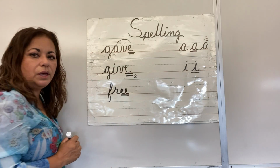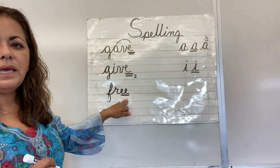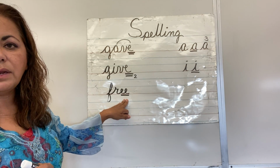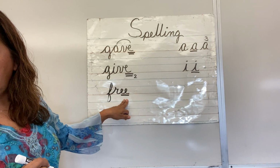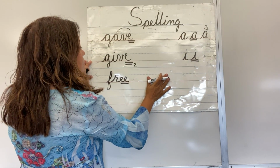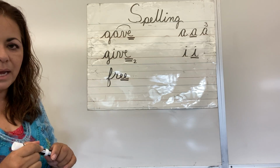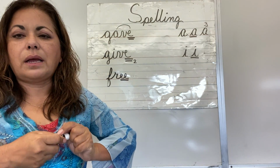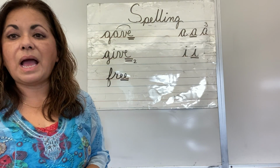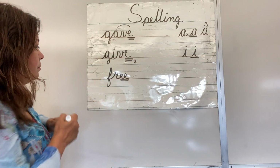E, double E always says E. This is a multi-letter phonogram. It's E, double E always says E. And we don't have to mark anything else. And your 4th word, I'm going to move this up. Your 4th word is back. Please come back after you're done. Back. Okay?